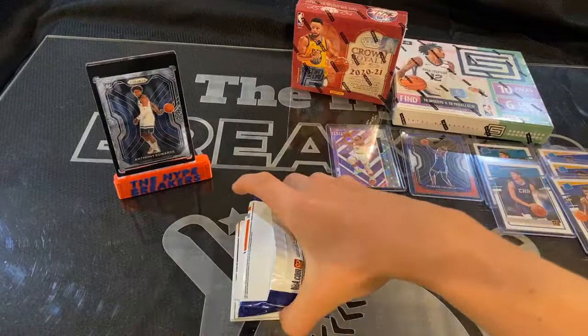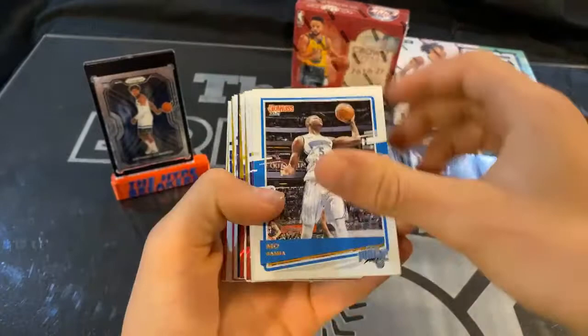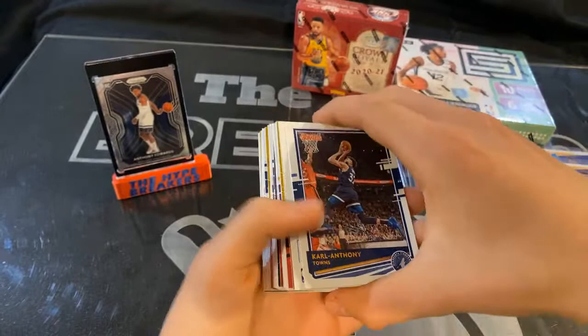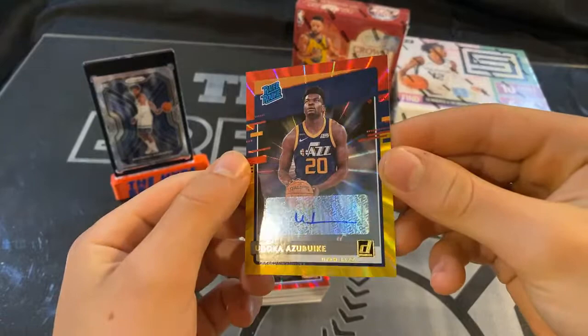Okay, first card's going to be Malcolm Brogdon for the Indiana Pacers. We got D'Angelo Russell, followed by Mo Bamba for the Magic, Dwight Howard, and Karl-Anthony Towns, followed by something backwards. Now, what is this going to be? Could it be a hit? We've got a rookie auto of Udoka Azubuike for the Utah Jazz. Awesome. Rock Chalk. Rated rookie Udoka Azubuike for Utah. Not a monster, but a nice card there.